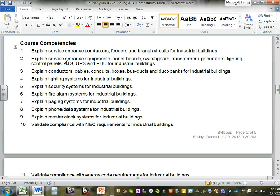Then we move into ATS. Remember the ATS? Who presented the ATS? Was it you, Matt? We'll still talk about this. UPS and PDUs, panelboards, switchgear, switchboards. We go over these. What do they do for a living? How are they building blocks in the electrical power system that you guys are going to design?